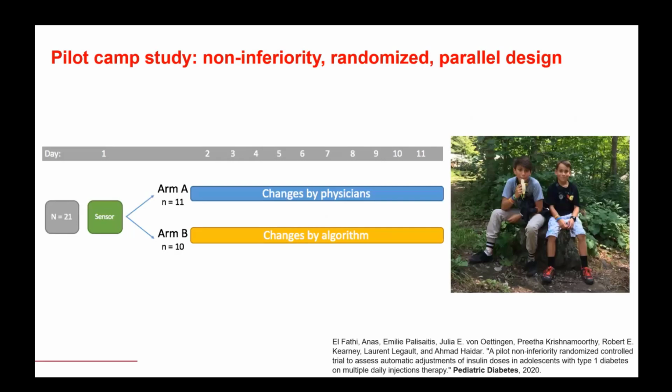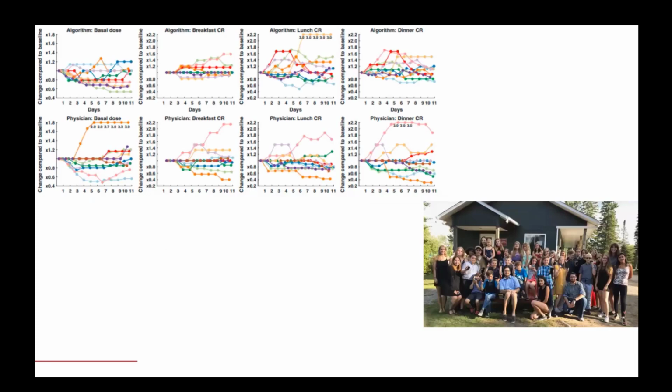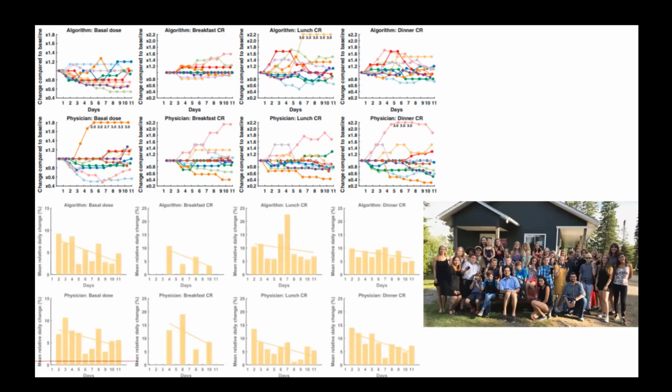So we built algorithms, and we did a study, the first in a diabetes camp, Camp Carowanis in Santagat, where we did a non-inferiority trial comparing 11 participants, kids actually, whose parameters were being changed by the physicians of the camp daily, versus another 10 where the algorithm was making the changes daily. Again, it's a pilot study. Here each color represents a different kid, and each column represents a different parameter: basal dose, breakfast carb ratio, lunch, and dinner. Both the physician and the algorithm were changing the parameters of the patients significantly.